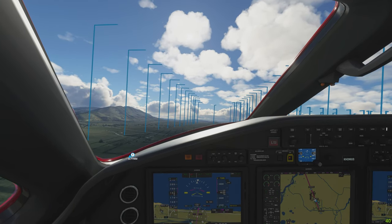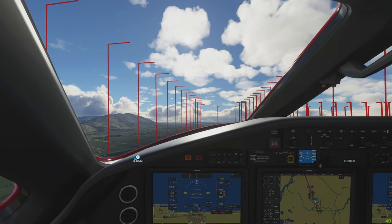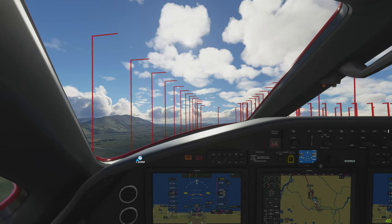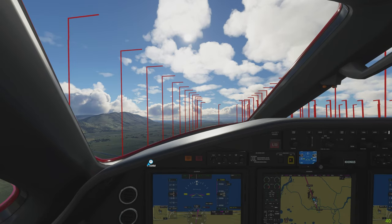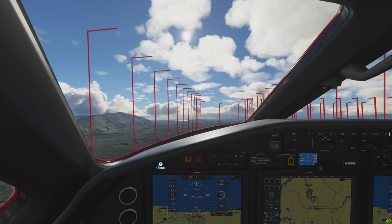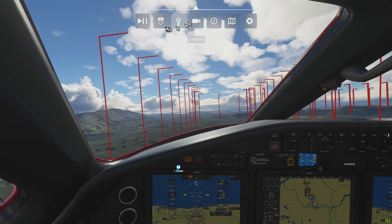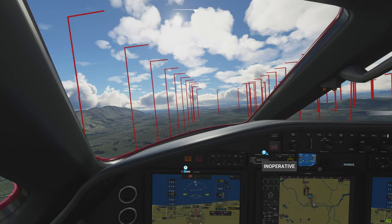Engine's complaining a little bit about the torque, but that's okay. Needed to get back off the ground. Okay, we'll try that again. I'm probably supposed to signal them that I'm going around, but I think I'm still cleared. I'm not going to worry about it.